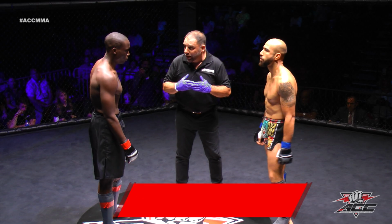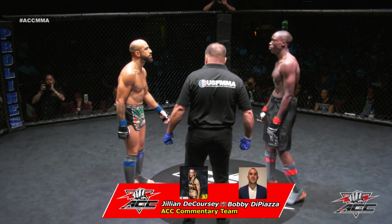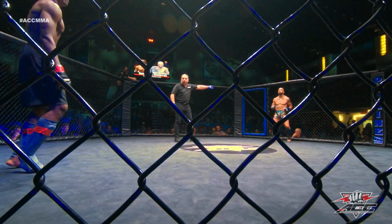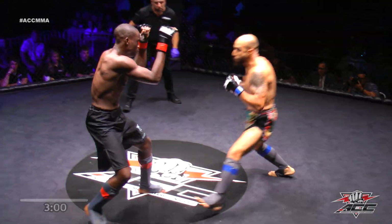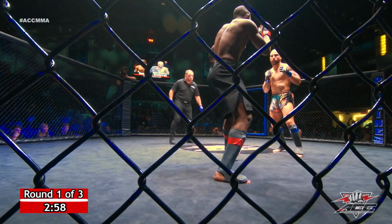Both guys very calm and focused in there right now. No touch. No touch. All right, they mean business. No touch. Oh. Guttierez is coming out swinging.